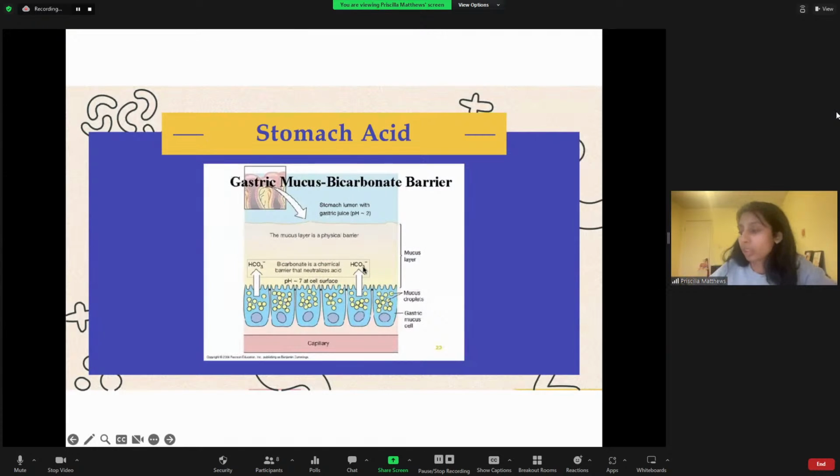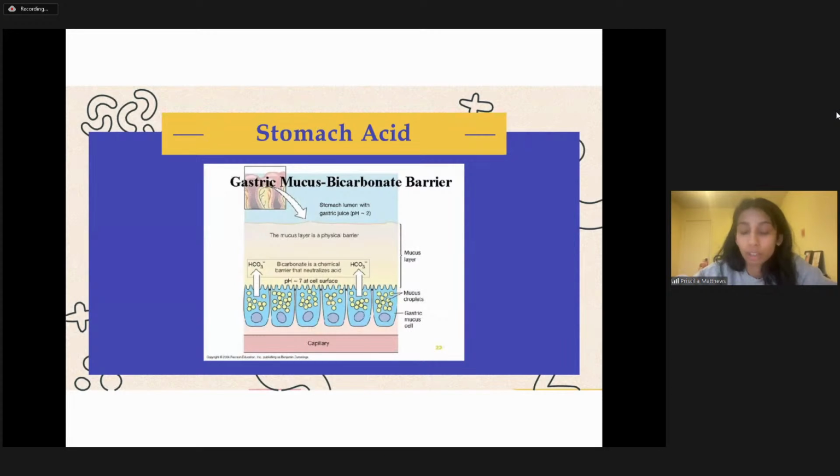Now, one of the really important functions of the stomach and stomach cells, sorry if you can hear my dog barking, he's outside, but one of the very important functions of the stomach cells is to secrete acid or gastric juice. And this gastric juice is very acidic, and it really helps to break down bacteria. It helps start the digestion process. And so it has a really important function, but acid can also be very destructive to our own cells and our own tissue linings. And so we need protection from it as well.